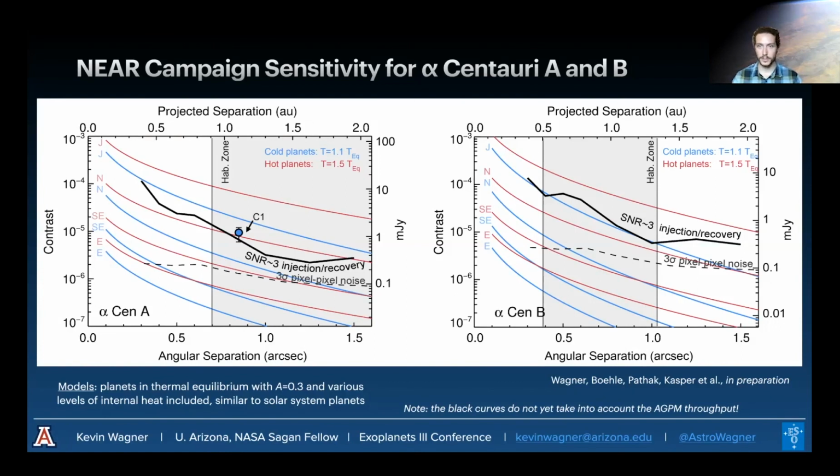Meanwhile, the dashed curves show the pixel-to-pixel noise that would be the theoretical detection limit in the absence of noise from the central star, while the black curve shows the brightness of planets that we injected into the data and were able to recover with a signal-to-noise ratio of 3. And you can see that throughout most of the habitable zone of Alpha Centauri A, our observations would have been sensitive to both cold Jupiters and warm sub-Neptunes. And this is really a first for exoplanet imaging sensitivities, which typically go down to multiple Jupiter masses.